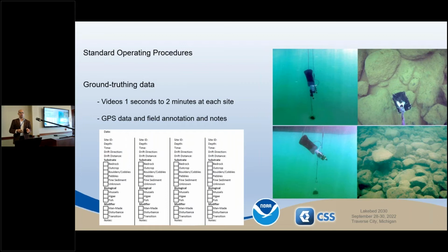So at the same time, while the camera operator is doing this and filming, on the deck there's a console operator who's recording and also taking notes from the video on a custom-made data library we did on the Trimble GPS. We print them out on a sheet, so they put the ID and also the site and the different substrates he can see from the video, and also the biological cover.